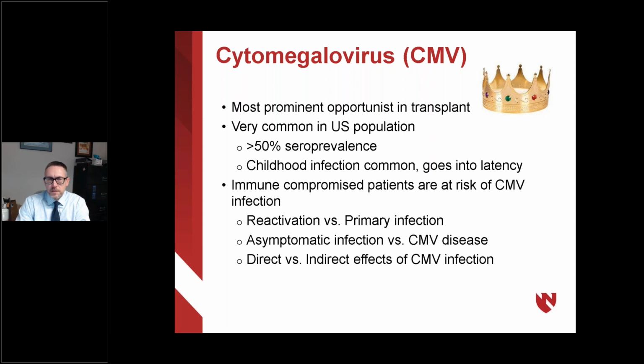Infections can be asymptomatic, and we may run across people who have some viral replication, have a viral load, but they feel fine and are normal. Or they can have actual disease, and that's subdivided into what we sort of refer to as CMV syndrome, malaise, fevers, kind of non-specific symptoms, versus specific organ involvement, pneumonitis, enteritis, and even nephritis we can stumble on.